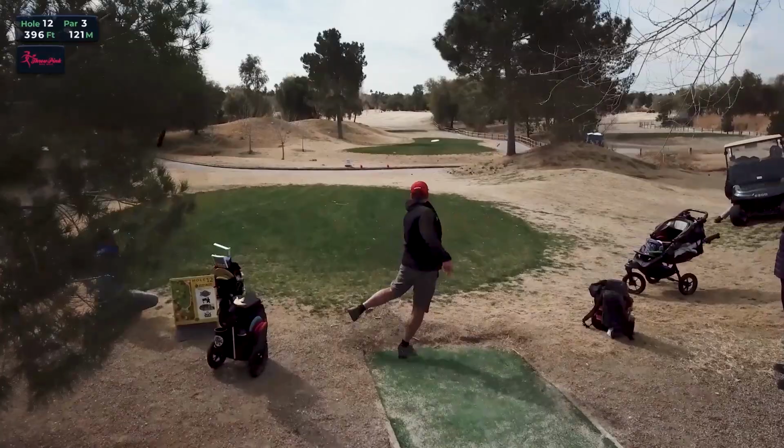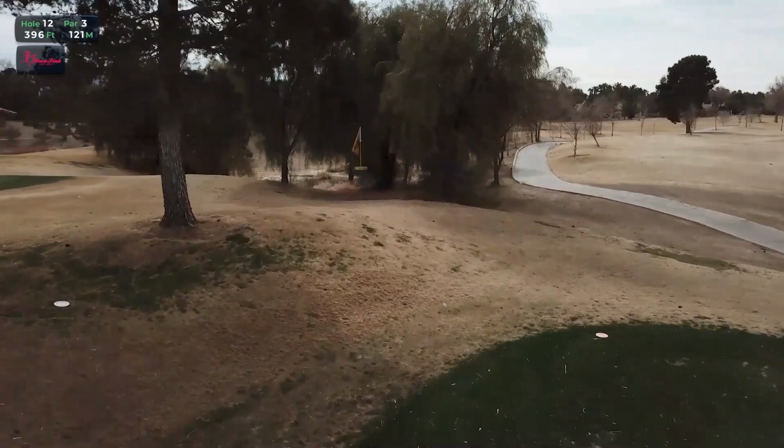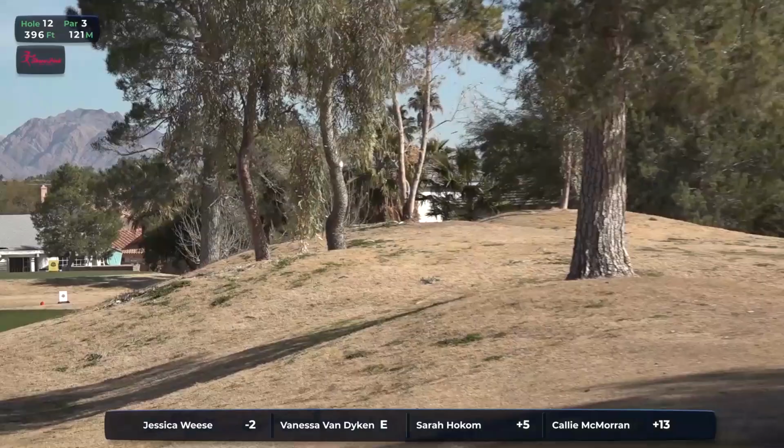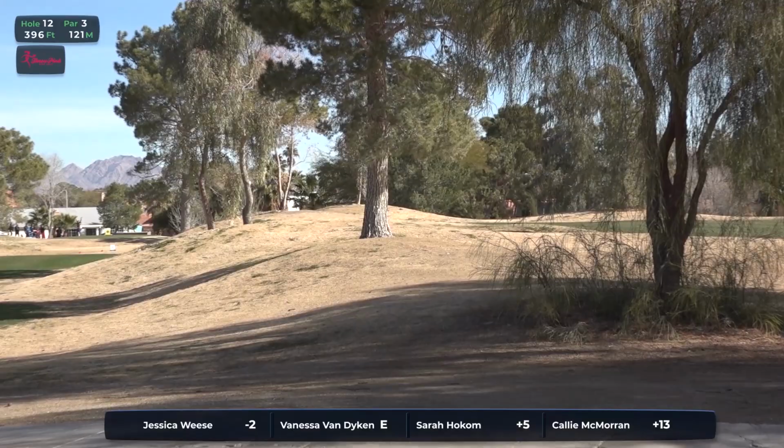Let's head over to 12. Absolutely. Hole 12 is 396 feet. You have out of bounds on the right side. And if you do find yourself on the left, you have the out of bounds green. Let's see what Sarah decides to do. She shows her control sidearm. She plays it up on top of the hill.